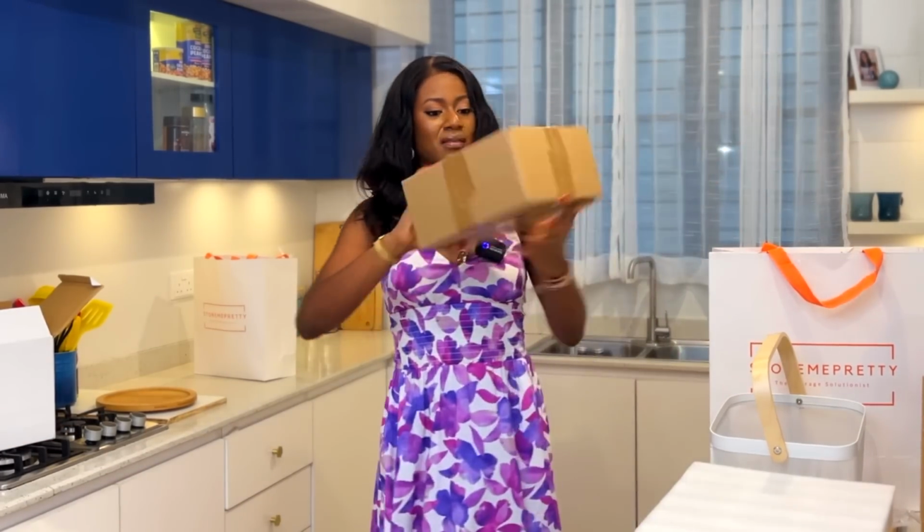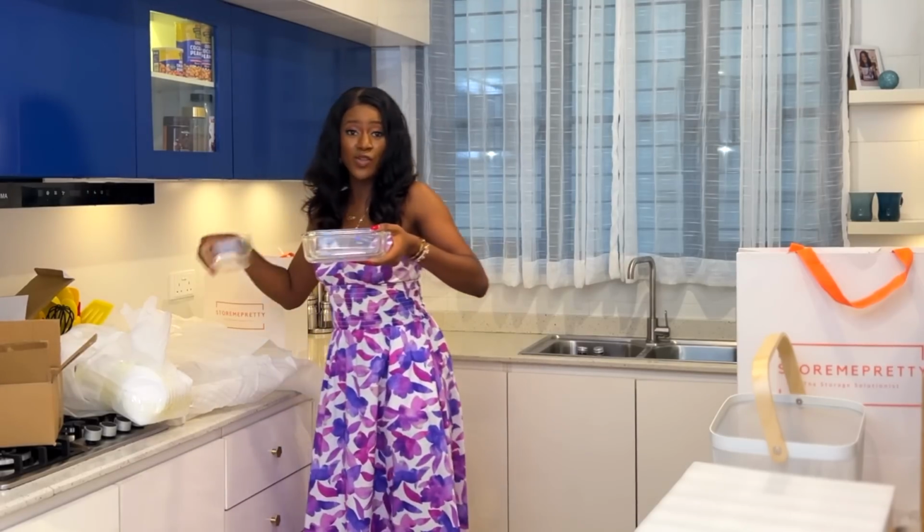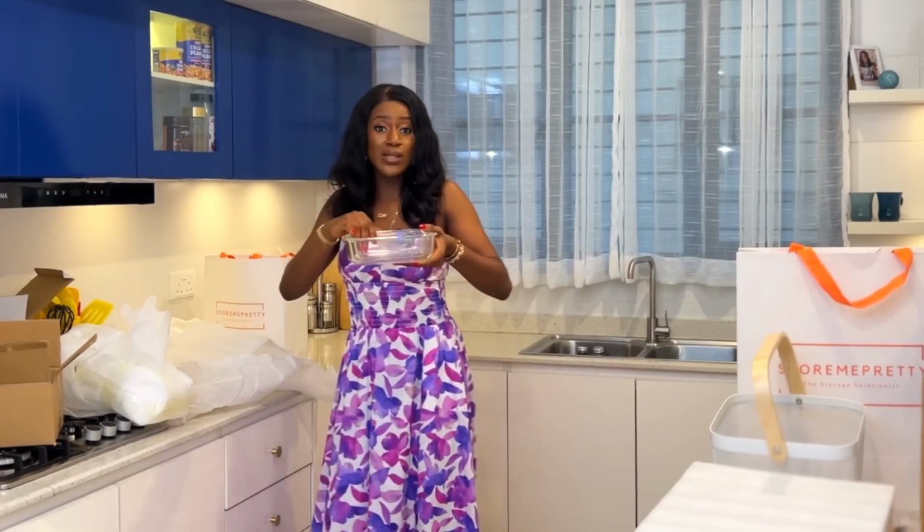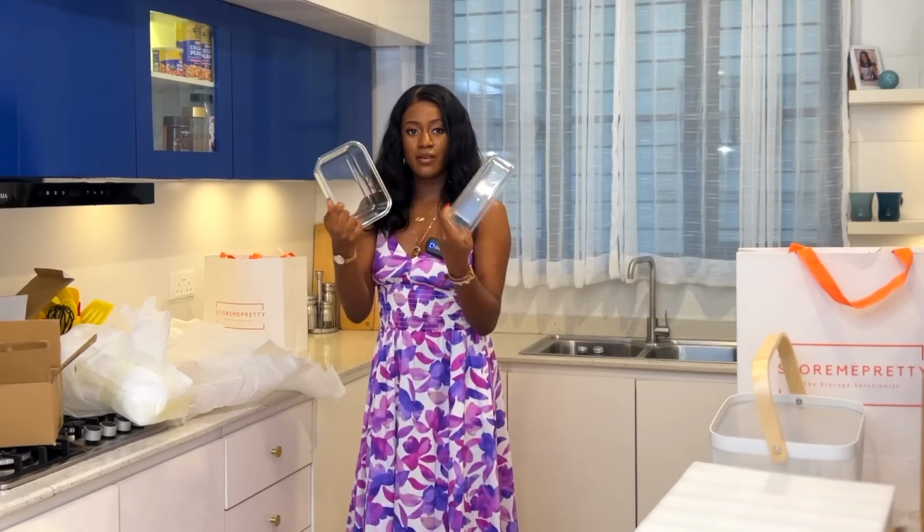What do I have in here? So I actually got a set of these, what would you call these things? These are like meal prep containers. It came in like a set of 4.